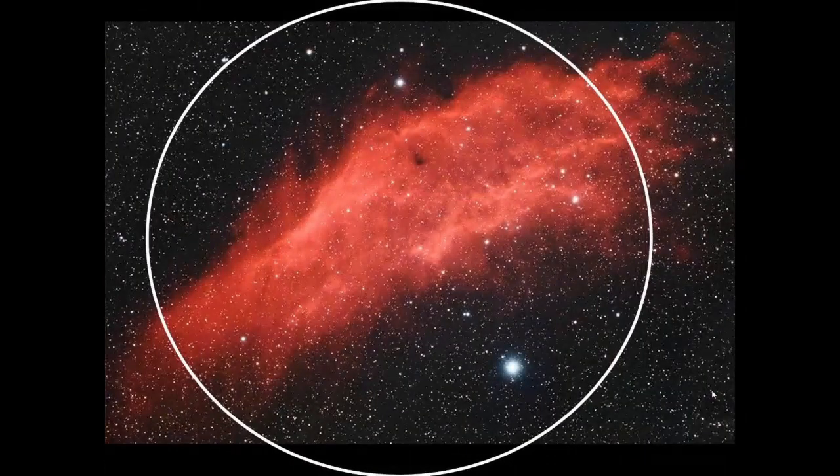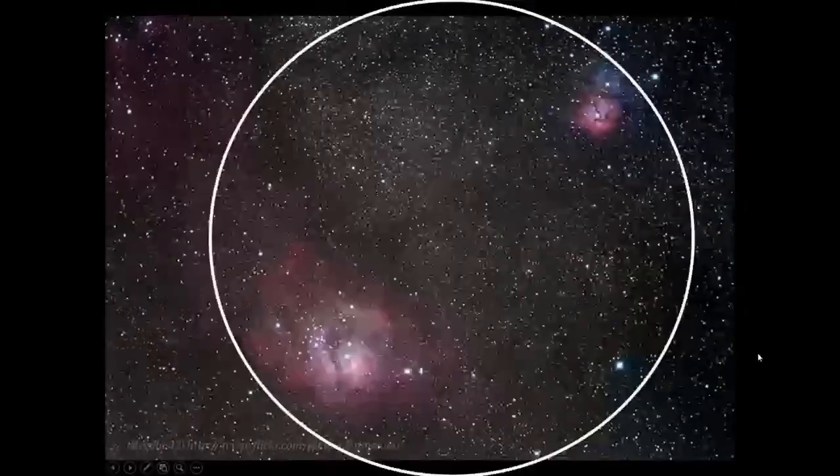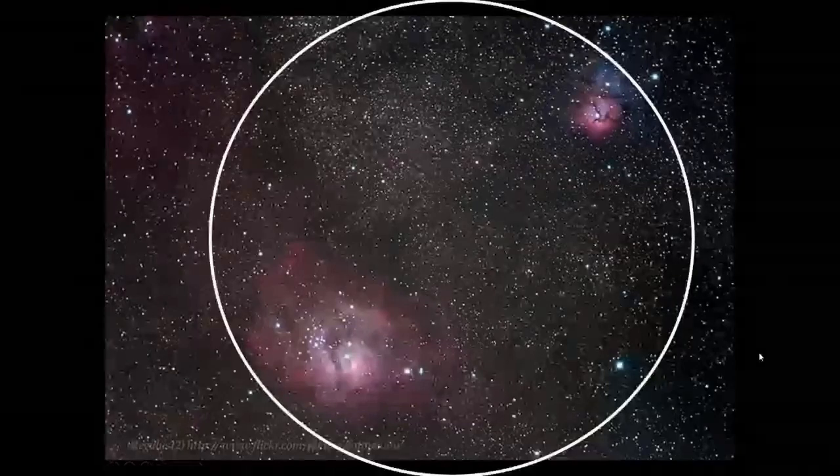Okay, the California Nebula. I've seen this a few times through the scope. Looks just like that, except the color, of course. And M8 and M20, I can see them both in the same field of view. Spectacular. And actually, even the Ring Nebula, I can see the two end stars in the ring, in the middle. Really beautiful.